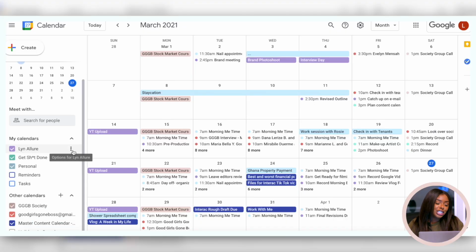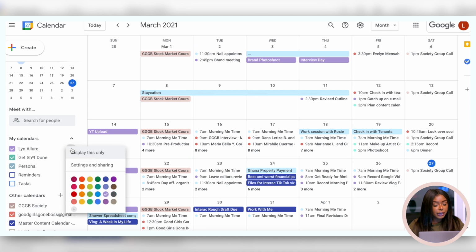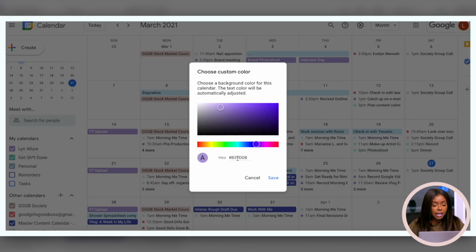So I went over to the calendars. As you can see, I have my calendars here. I have other calendars here, and I'll explain that in a little bit. But I just pressed these three dots right over here, options for Allure. And then I went over to add custom color, and then I was able to put in the hex codes for all the colors here, or just select it from the options that were given. So F0D9D6, so that's the pink for the Good Girls Gone Boss Society, or you can choose whatever colors spark joy for you. You can go ahead and put in your brand colors or whatever colors make you happy.